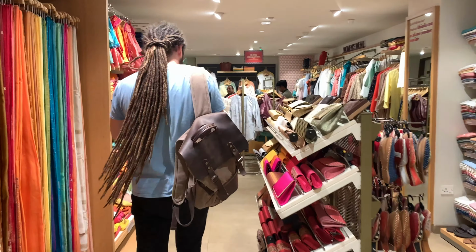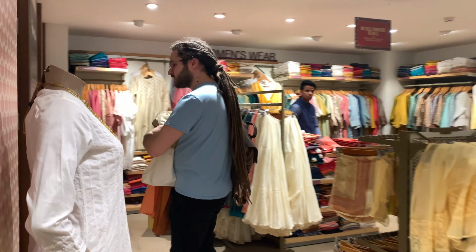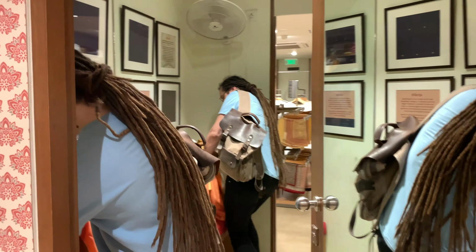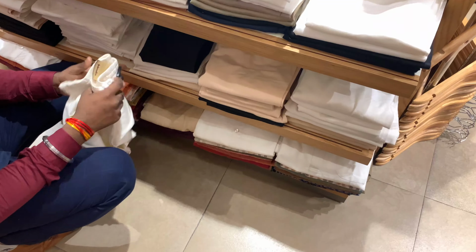For Eugene, it was a more interesting story. It was his first Indian wedding, so we had to buy all the outfits for him. Shopping, we went to Fab India, which was one of my favorite stores. They have such beautiful, vibrant designs, very good quality of fabric, very good service, and fixed prices.